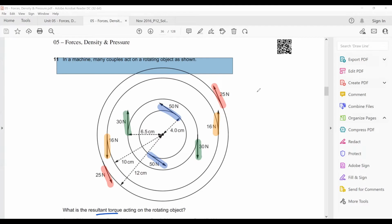Resultant torque. Okay. So let me just write it out. Okay, since we always use clockwise as our sign convention, we're always getting negative. Let's just change the sign convention a little, see whether we get positive now. We make counterclockwise positive now. All right.